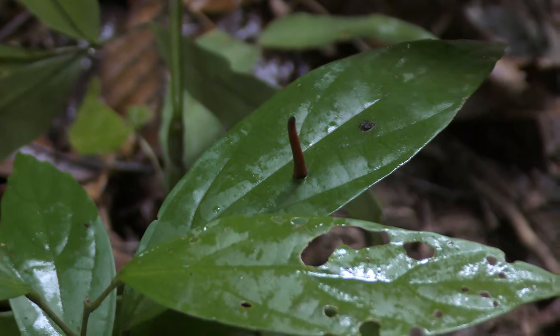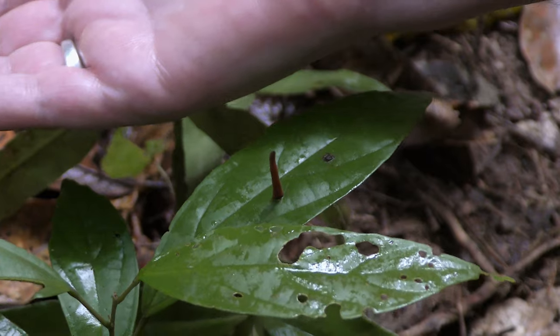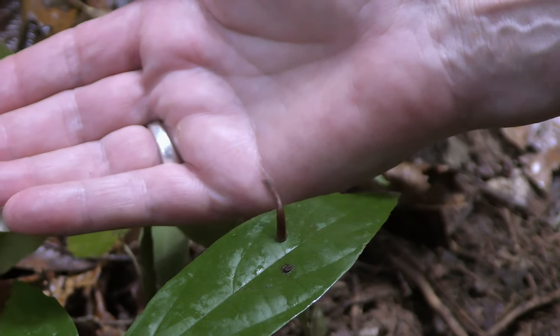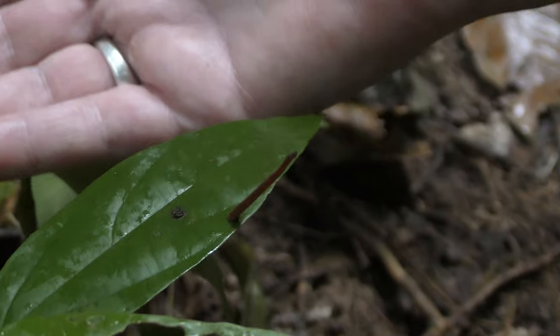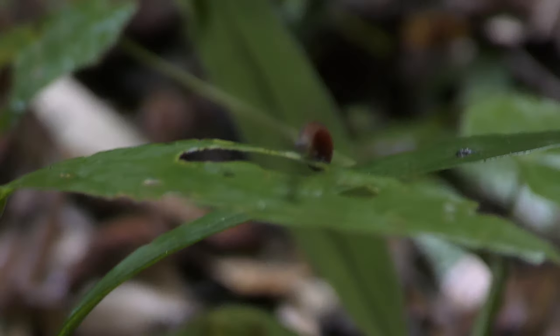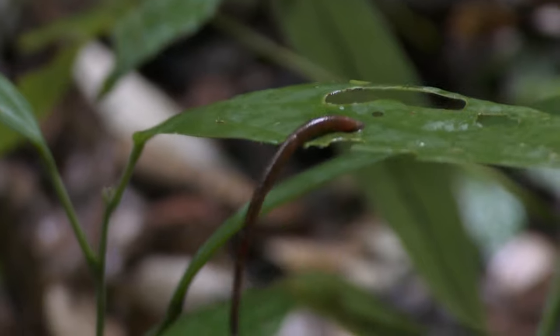Here we see a leech on the leaf, and it is erect. So I approach my hand just to know if she feels that I'm hot. Oh, yes, she's moving. Oh, yes, she knows where it's good. Yeah, she's looking around. She doesn't like me. It's strange.